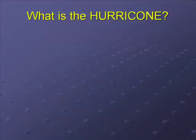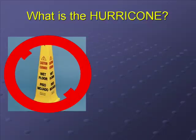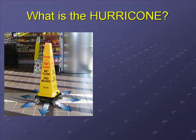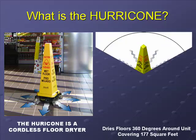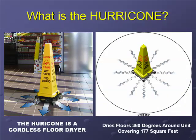What is the HURRICONE? The HURRICONE is not your ordinary safety cone. It is a new, innovative safety device. The HURRICONE not only warns pedestrians of a potential slip hazard, it actually assists in drying your wet floor with a continuous flow of air traveling outward 360 degrees and up to 15 feet in diameter, covering 177 square feet.